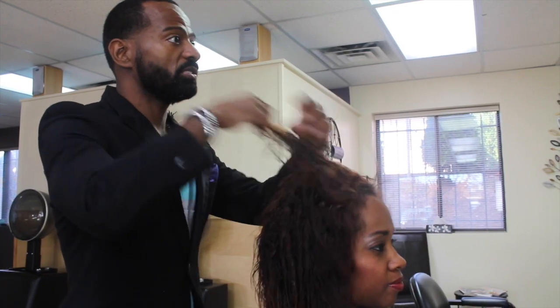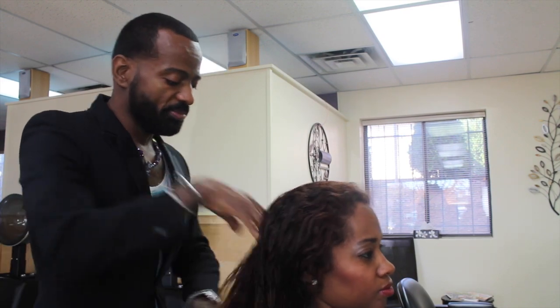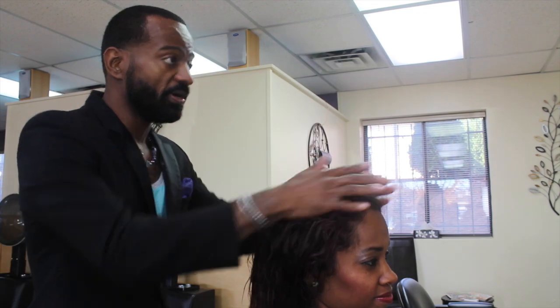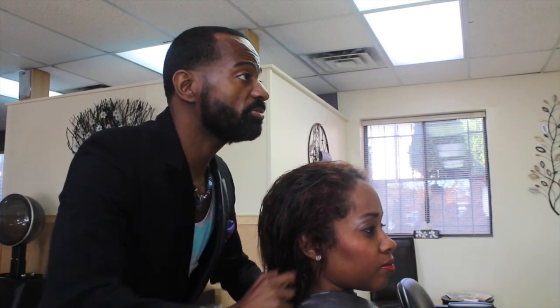So we're going to do a pin curl set on Shannon today, also with some rollers for volume. Again, Shannon is natural, no relaxer, so we should be able to get some good volume and sheen using these two products.